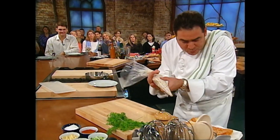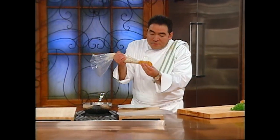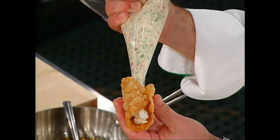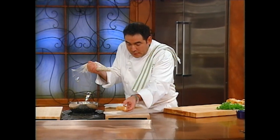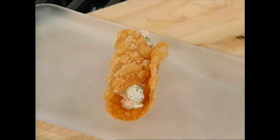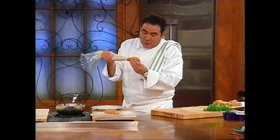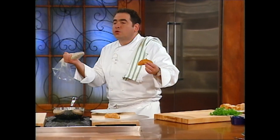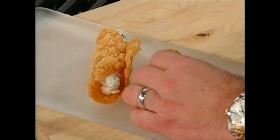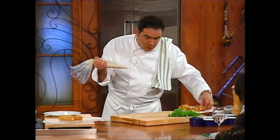So now we're going to take our cannoli shell and our lobster filling, stick it right in a pastry bag, and just make a cannoli like that. You see? One for me. Then we've got another one over here. We just use the pastry bag, stuff it in there like that. You could use shrimp. You could use turkey. You could use chicken. Whatever.